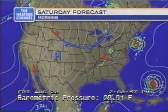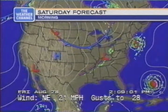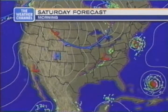Of course, the major concern will continue to be how much moisture we will see with Bonnie in the overnight hours, and certainly that's going to be some concern here at the Weather Channel.